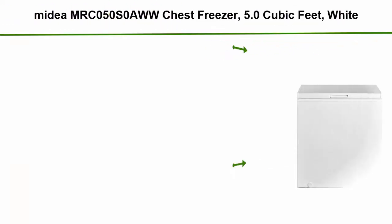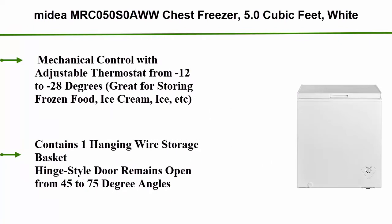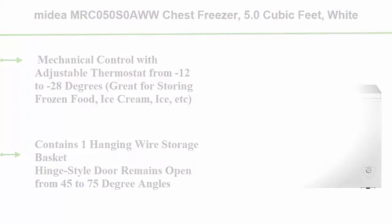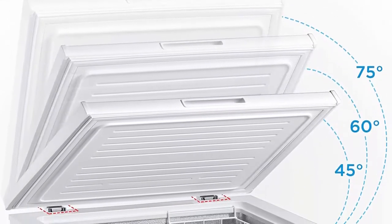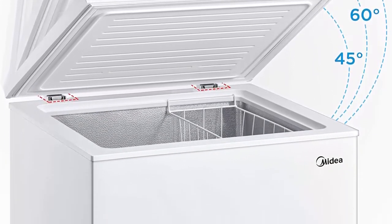Midea MRC050S0AWW Chest Freezer, 5.0 cubic feet, white. Mechanical control with adjustable thermostat from -12 to -28 degrees, great for storing frozen food, ice cream, ice, etc. Contains one hanging wire storage basket. Hinge-style door remains open from 45 to 75 degree angles.